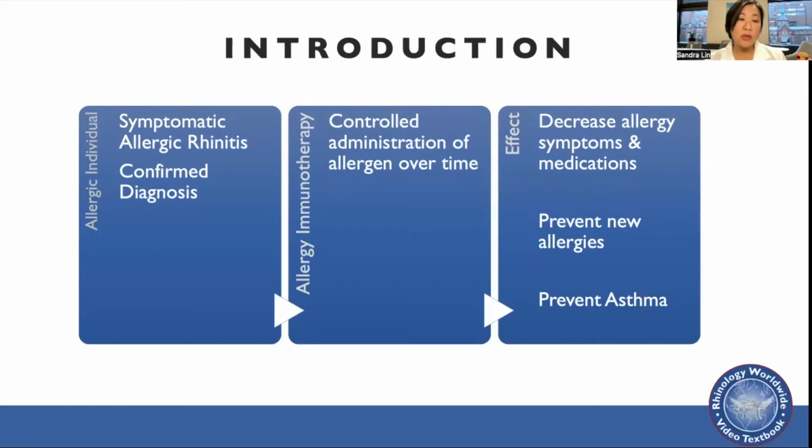So in those patients who have symptomatic allergic rhinitis, you need to confirm the diagnosis first by taking the history and performing appropriate skin or in vitro testing. And in those candidates who are appropriate, administering allergy immunotherapy with very controlled amounts of the allergen that the patient is sensitized to over a long period of time has the effect of decreasing allergy symptoms and medications. In addition, it can also prevent new allergic sensitizations and prevent the development of allergic asthma.